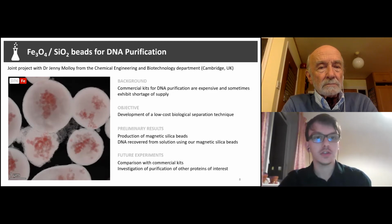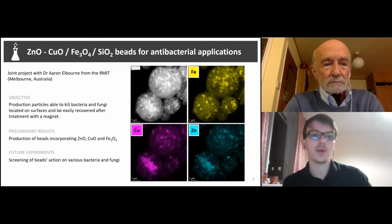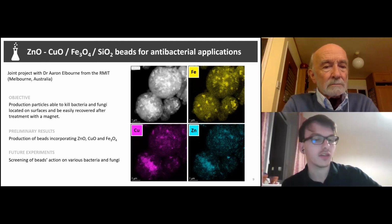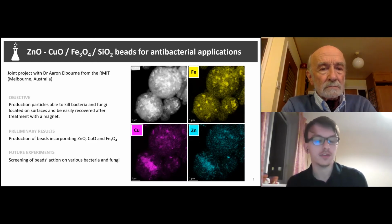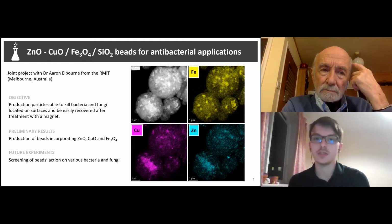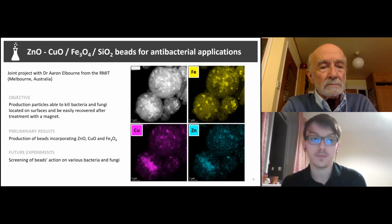And the last project, which is really, to be honest, just like a baby project for the moment, because I just started it 3 weeks ago, is a project in partnership with Dr. Aaron Elborn at the University of Melbourne in Australia. The objective of this project is to see, can we produce a system with antibacterial properties?